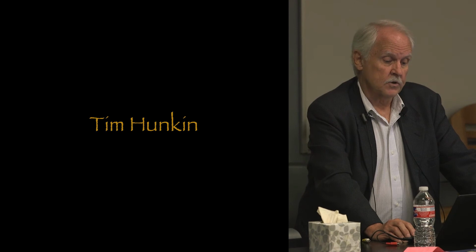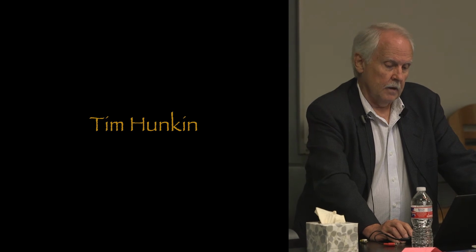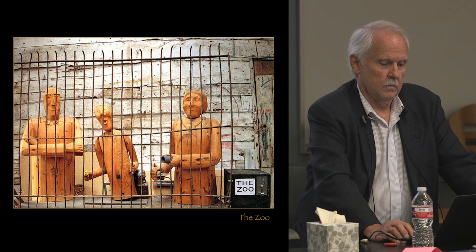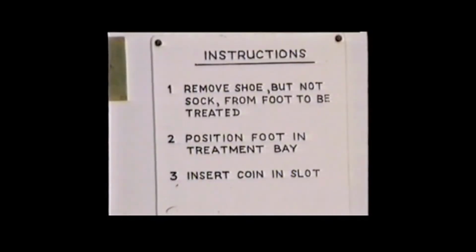Now, almost all of Tim Hunkin's work is life-sized, and he was trained as an engineer and did a comic strip, and this is the chiropodist that usually sits outside Cabaret Mechanical Theatre. She's just up here for a bit of refurbishment. She was beginning to look a bit tatty. She's been there for about 4 or 5 years now.